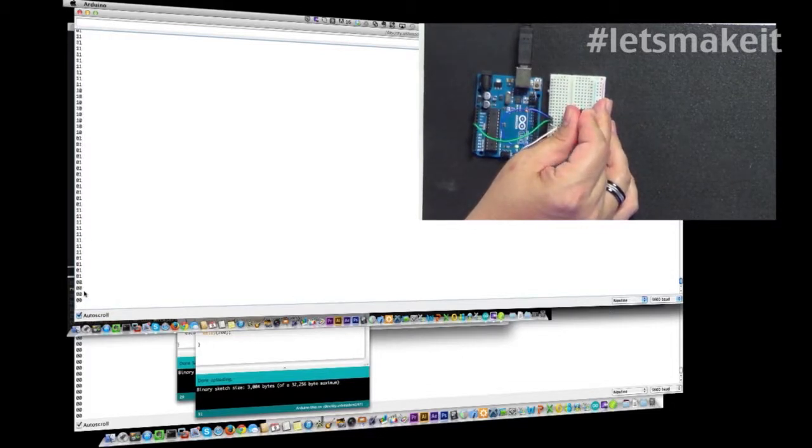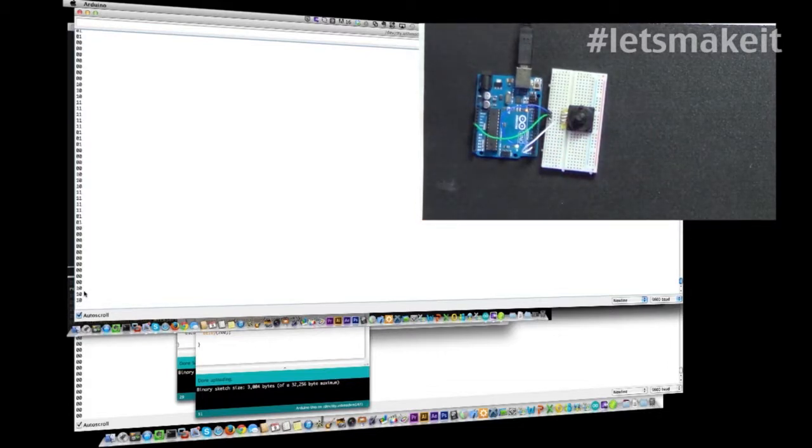Because it's predictable what it's going to give you, we can write a program to figure out which direction it's spinning. So let's do this first. I'm going to stop this. I'm going to show you this source code.